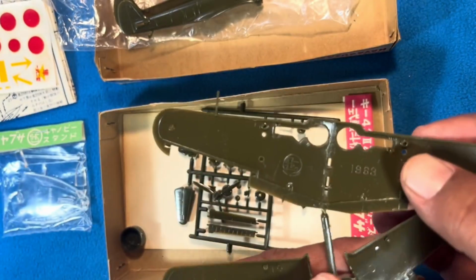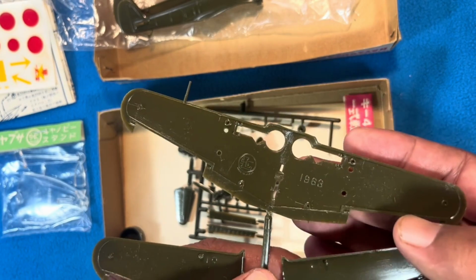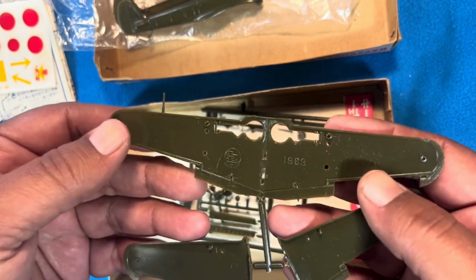Got a marking here for LS. You have a 1963 date. It's probably when the mold was made.